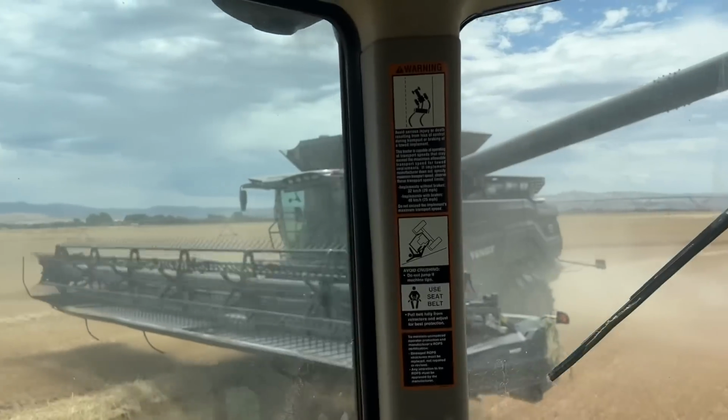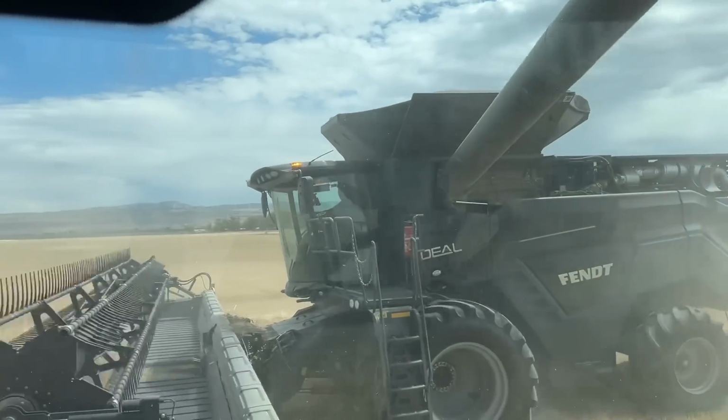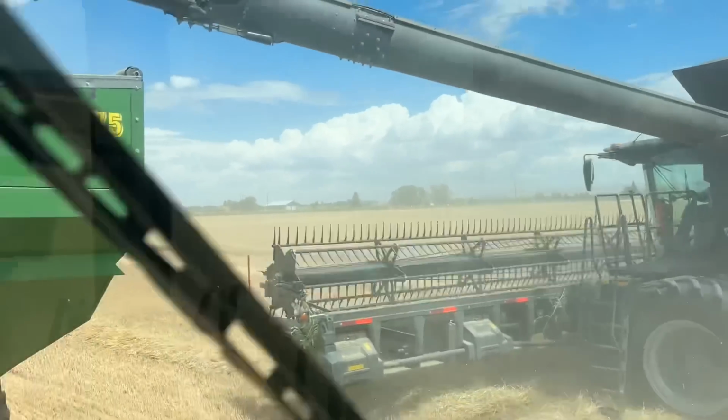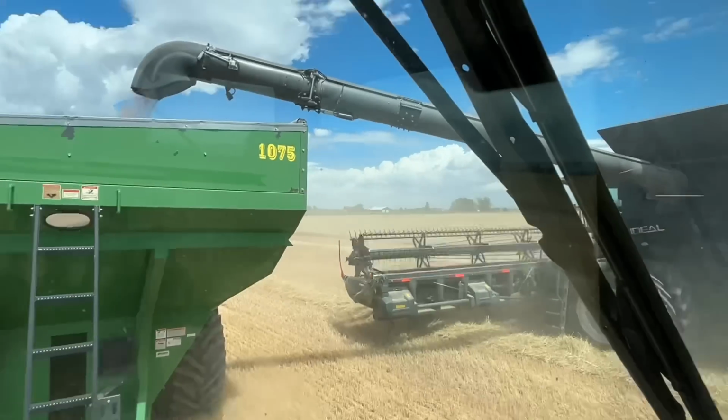Well, he's full. We just got done opening up the edge of this field. And, oh man, I like that windshield wiper.